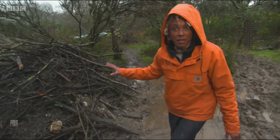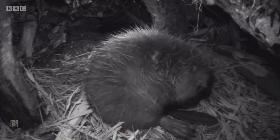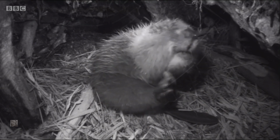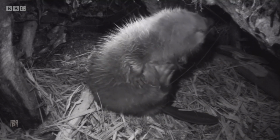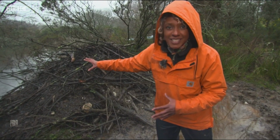So this is a beaver lodge. This is what they construct, and this is the same beaver lodge where we heard those kits that were born here in the spring. The beavers will be holed up in there right now because they're nocturnal animals, so during the day they're resting in there. But as night falls, they will exit the lodge via an underwater exit hole, and it's quite a spectacular sound when you hear them go.